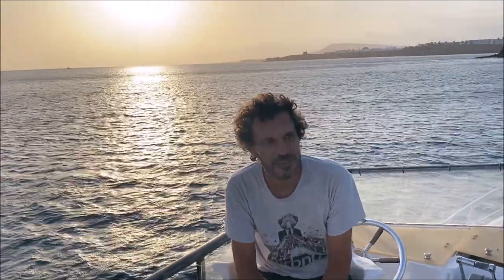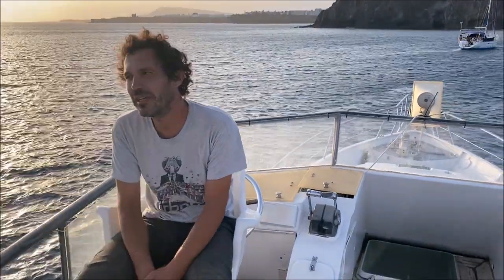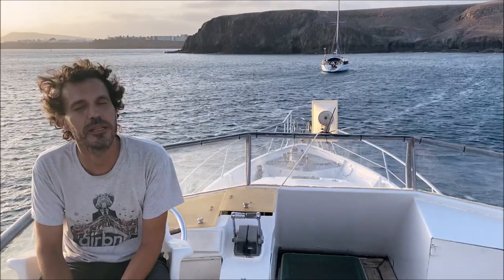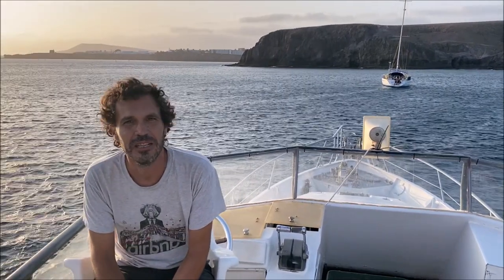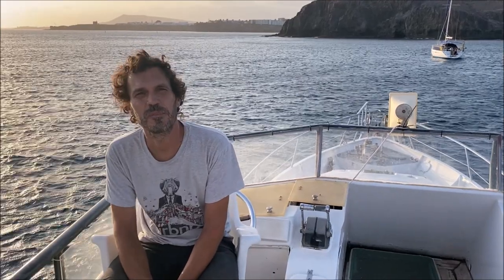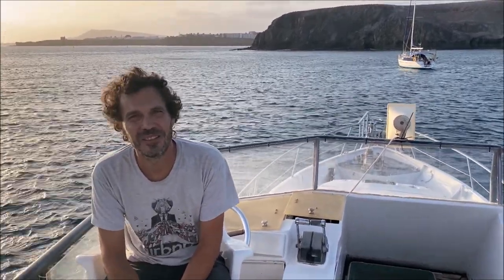Is that more special? Well, it's quite special because the colors and the scenery are a bit different than during daytime. And as well, the wind goes down, and it's quite a twist.